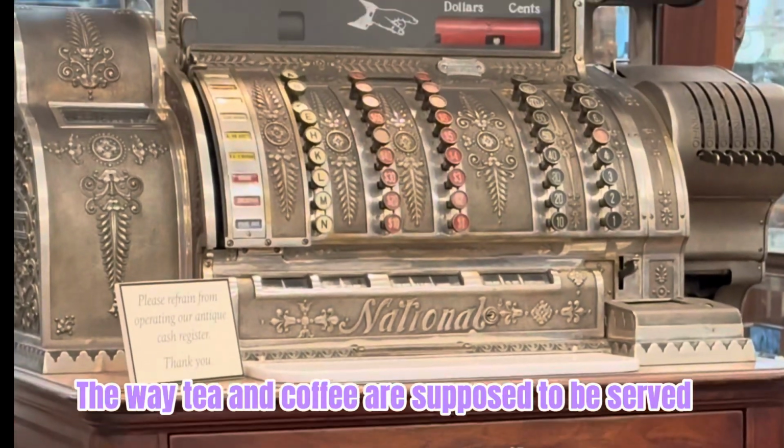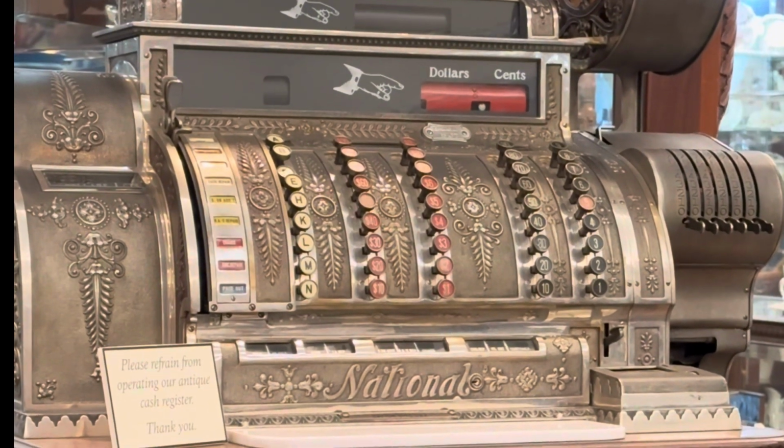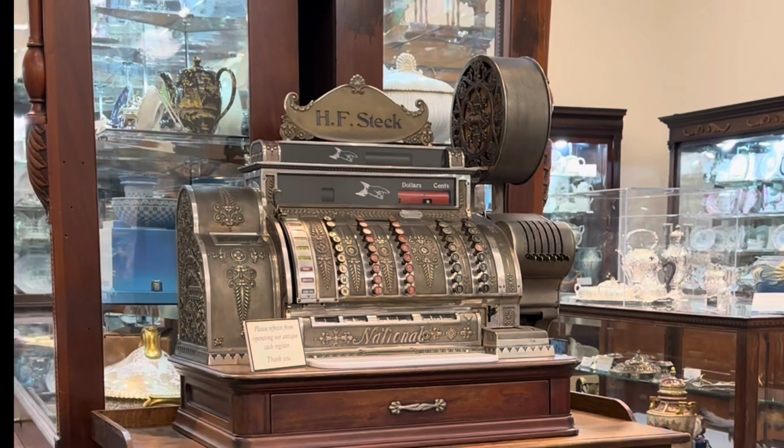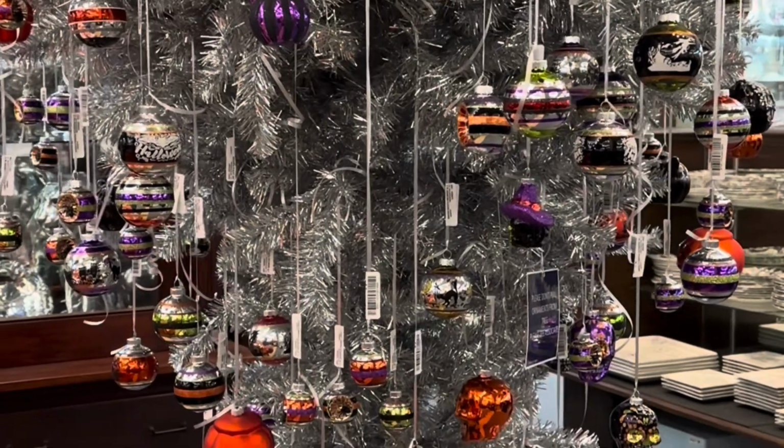And this cash register is antique. It's a museum piece. It's not for sale. It is absolutely divine. Look at this. So incredibly cool. The science and technology that we have come up with.